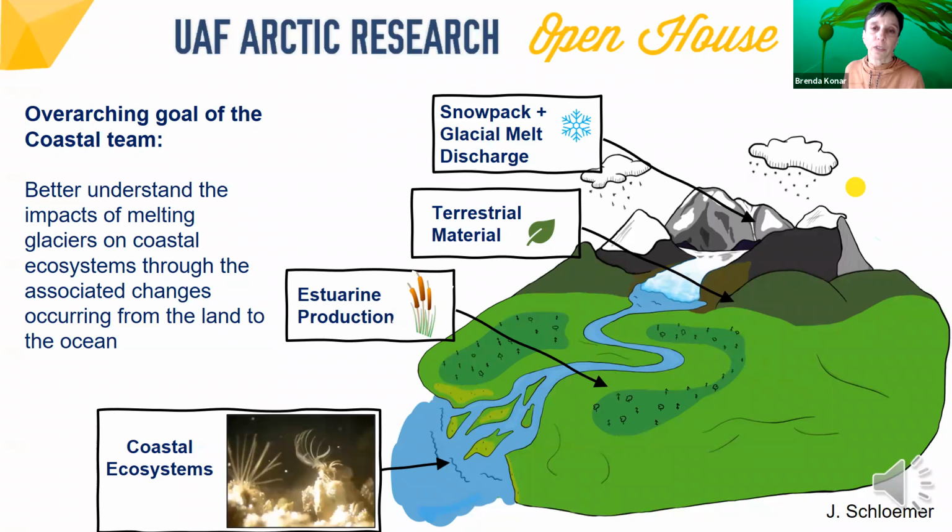Now in the ocean, we're looking at a lot of different variables too. We're looking at everything from the rocky intertidal communities to the fish communities such as salmon and forage fish, and also the plankton that feed these communities. Now we're in year 3 of this 5-year project, so I'm really excited to be able to introduce you to it.